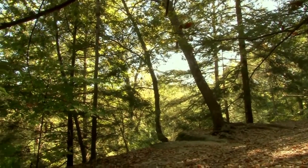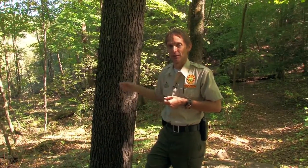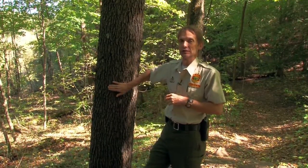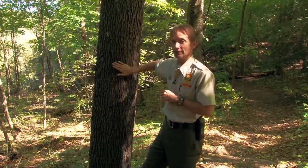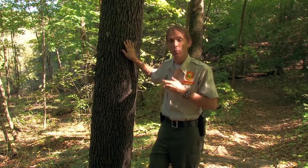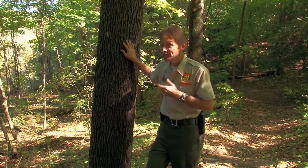As we start to move down the slope like we are here, we'll start to see lots of sugar maples, American beech trees, and one of my favorites, I like to call this guy the burnt cornflake tree. It's an easy way to identify this tree year-round. If you look at the bark, it looks like it's covered with burnt cornflakes. But what this really is, this is the wild black cherry. And it is a cherry tree.